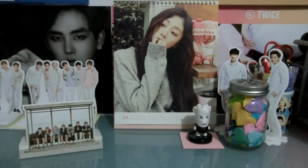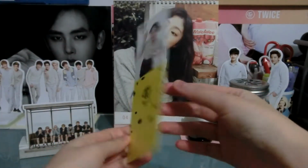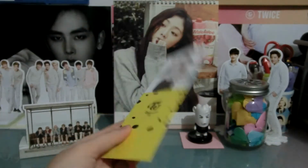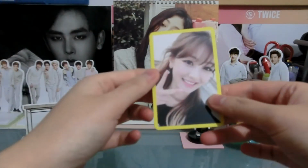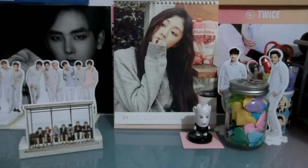And then, okay, let's go through the standee and the photo card. So for the standee, I got Nayeon standee. Yeah. So Nayeon, I'll put up for trade or sale. And for the photo card, I got Jihyo. Yes. Oh my gosh. Okay. So I got Jihyo's card. Really, really happy. I pulled her in my last TWICE unboxing too, so.